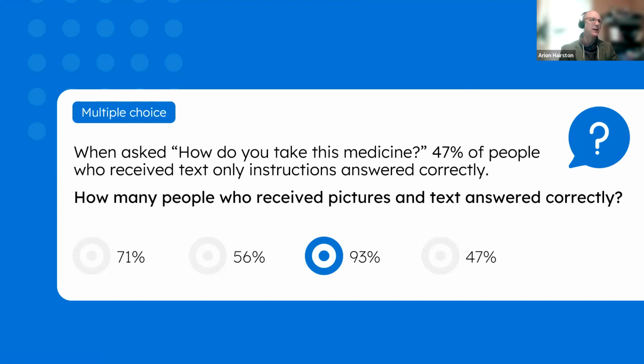Only including pictures, leaving the rest of the instruction the same, just about doubled people's ability to recall the correct way to take that medicine. So that's a pretty good return on investment for somebody's time to develop some nice pictures.